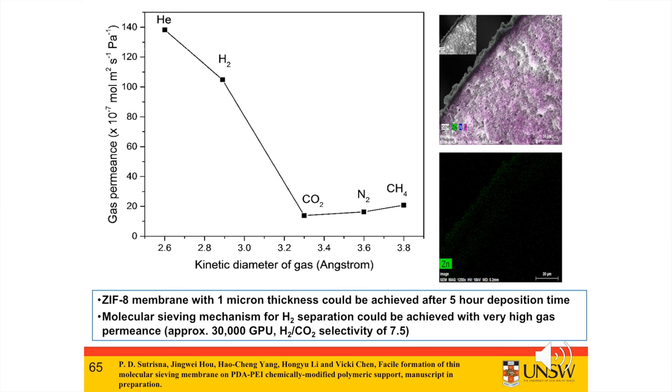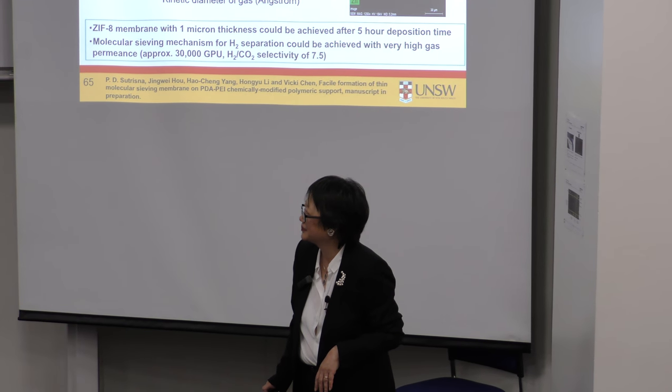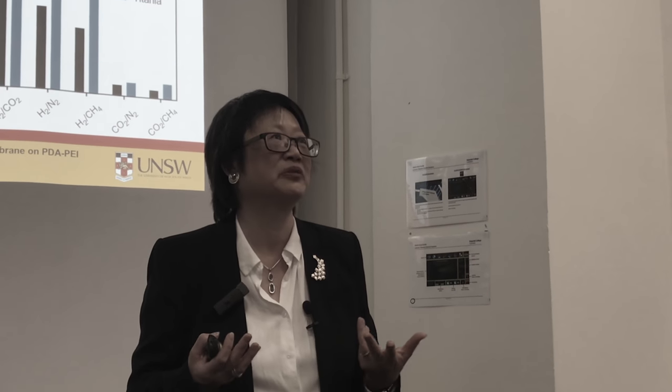And here it is for helium, hydrogen, and CO2 separation. So very high permeances, but still very, very thin layers. We wanted to be sure that we have stability, so we tested different pressures over a number of days, and this is quite a stable ZIF-8 structure. What's interesting is when we compare the MOF layers we get from the titanium-coated and the PDA-PEI coated surfaces, they're slightly different. We think there's potentially a different crystal structure of the ZIF-8 that forms from those coatings, maybe because of the types of chemical groups and the density of chemical groups on the surface.